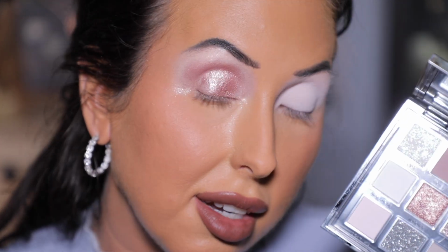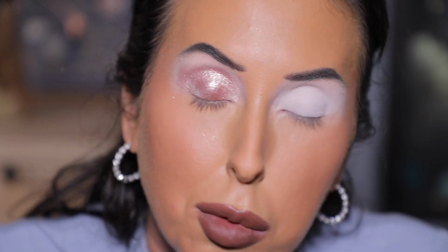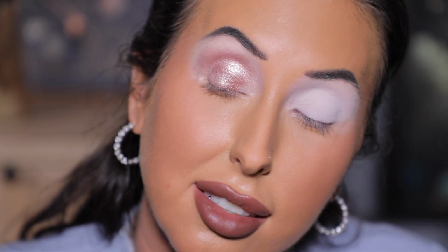I mean, that's a stunning metallic. Metallics deserve more hype. I feel like so often now we're so excited about duochromes and multichromes and holochromes, and I love those too, don't get me wrong, but I just love sparkle, and there's something so stunning about a metallic shadow that is pigmented and reflective, and I am here for this shade.